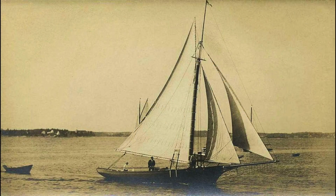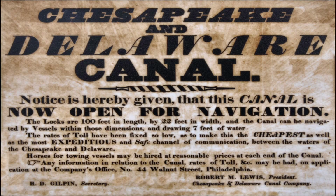Less than 2 weeks later, a Maryland sloop of 40 tons was the first ship to pass through the Chesapeake and Delaware Canal on its way to Philadelphia. The official opening date was set for October 17, 1829, which was announced with a broadside advising that vessels fitting into the locks of 100 by 22 feet and drawing not more than 7 feet of water would be admitted.